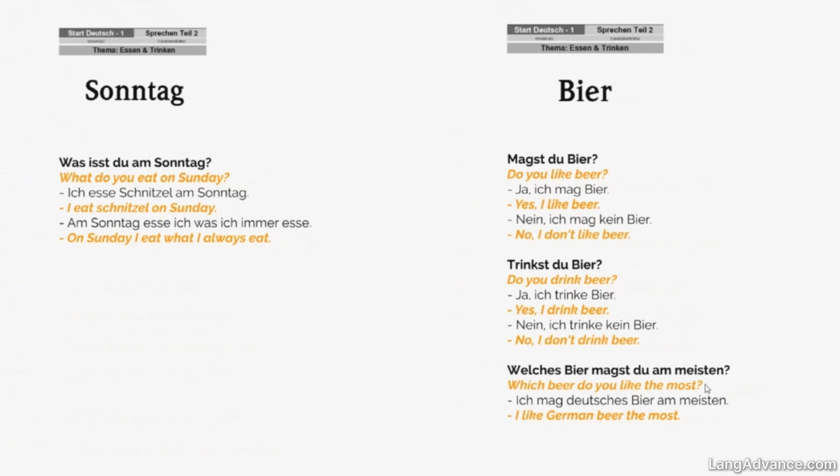Dann auf der nächsten Seite: Sonntag. Was isst du am Sonntag? What do you eat on Sunday? It has to be connected to eating and drinking. Okay, so let's just ask, what do you eat on Sunday? Ich esse Schnitzel am Sonntag. I eat Schnitzel on Sunday.